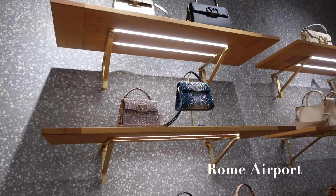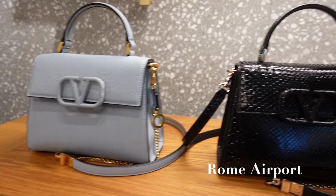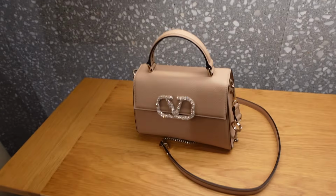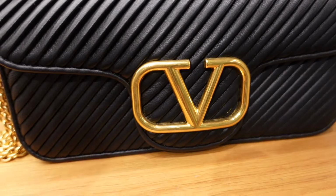Okay, guys, so, quick stop. My gate's not announced yet. I don't know how. It's announced 1 hour before the plane leaves, but that's how they do it. So, I'm in Valentino. Just doing a little content for you. You know, checking the little prices. And because we love a little Levi, look at these bags, though. Look at this. This is really pretty.